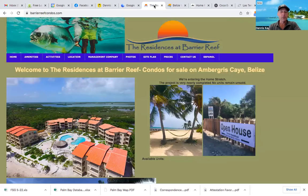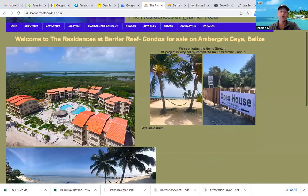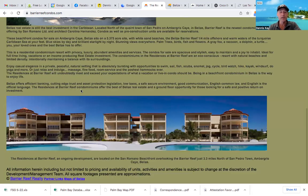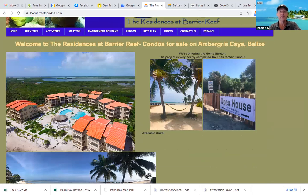So first of all, we have the residences at Barrier Reef. And if you're interested in a condo, I would highly suggest you look at any remaining inventory in here. It's a really cool project, high quality build, beautiful location right here on the Caribbean Sea. Very, very nice project. One of my clients bought there and we're very, very happy.